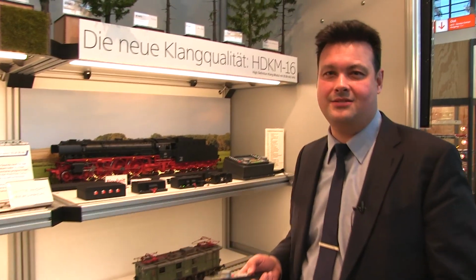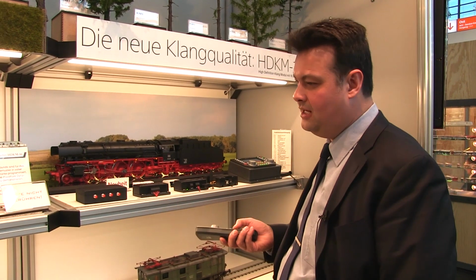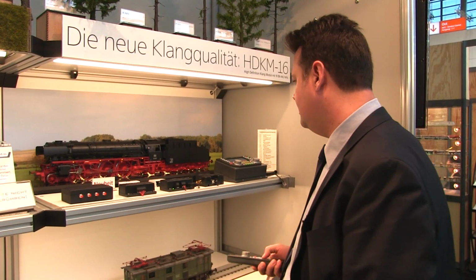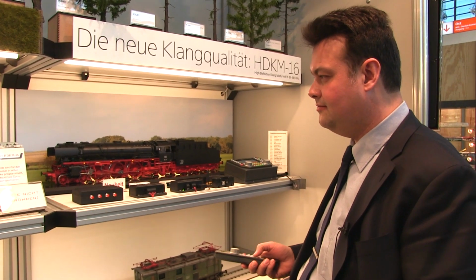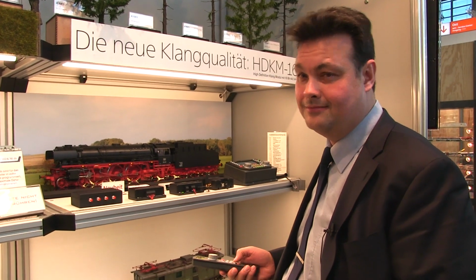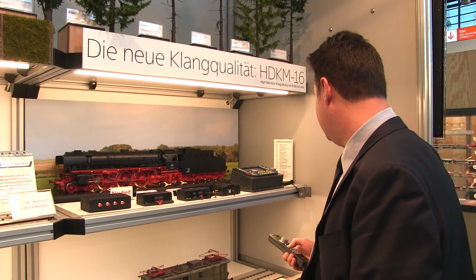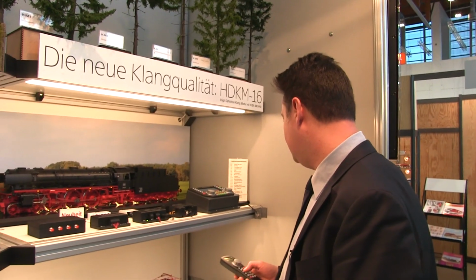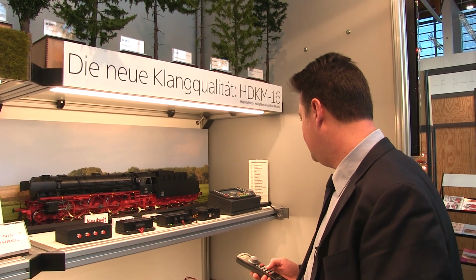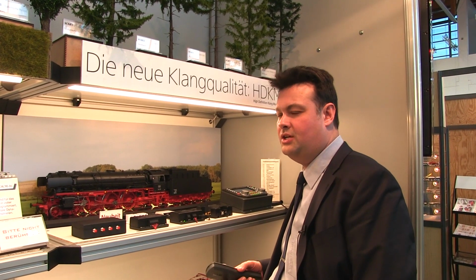Yes, and again you hear there's no noise. And another one, a dialogue between the driver and the fireman, and you hear it's very natural sound. This is the sound of the turbo generator.